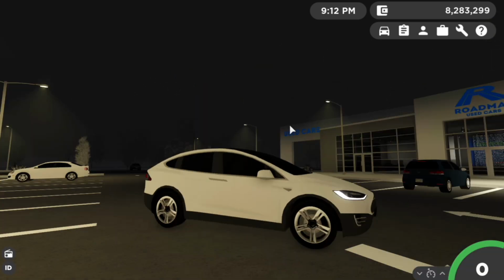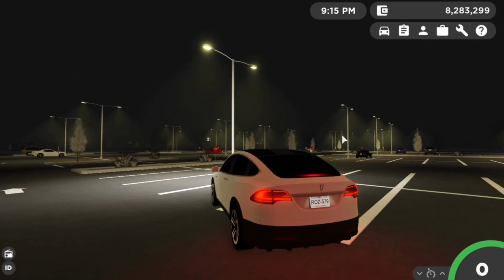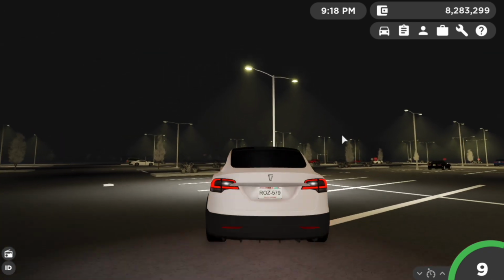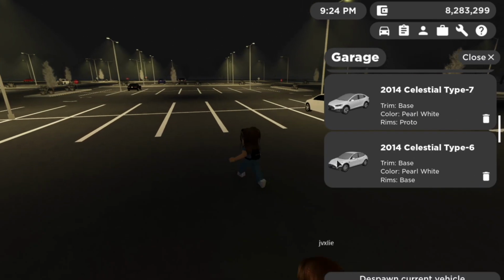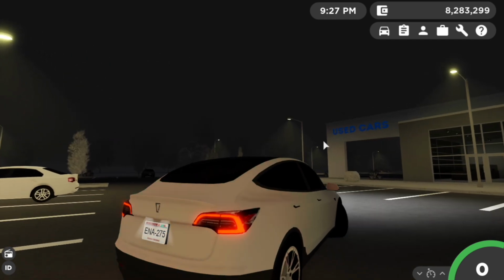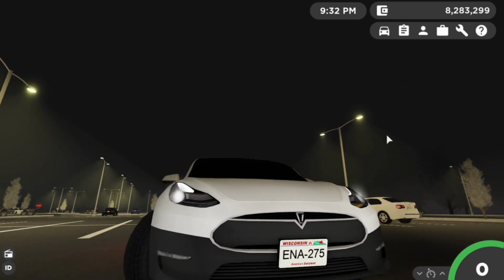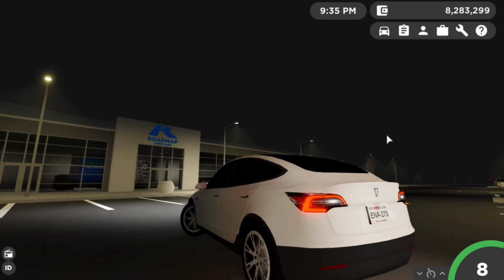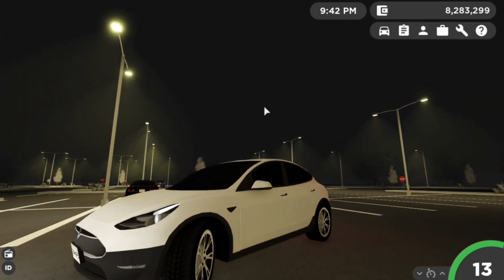This is the 2014 Tesla Model X. Here are the brake lights and blinkers and the backup light. The next car is the 2014 Tesla Model 3. It's the same kind as the Tesla Model X, except different model. Here's the blinkers, and the brakes, and the reverse lights. The camera and door handles are also black.